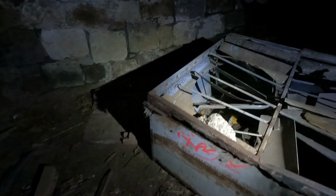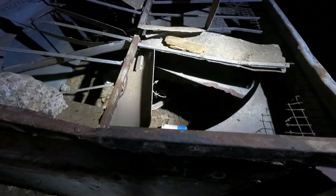So here is probably the first bit of evidence that it was used as a mushroom farm. We've got a giant extractor fan. It's probably been here about, I don't know, 40 or 50 years, although the state it's in, who knows how long it's been here. It's covered in barbed wire. It's very dusty in here.